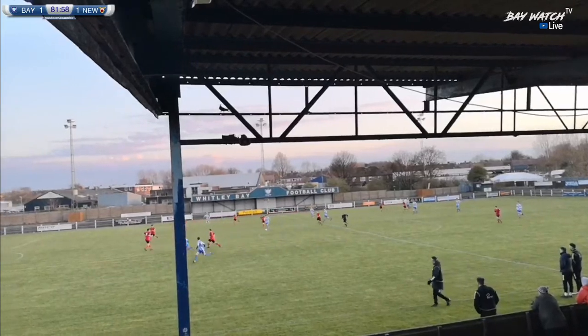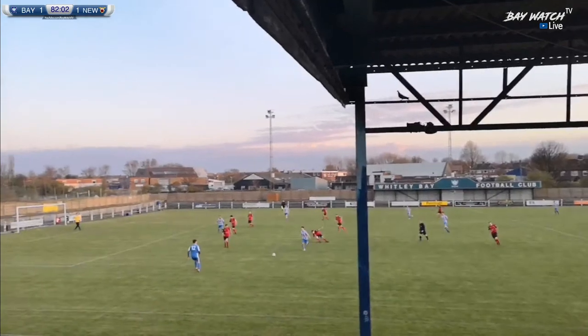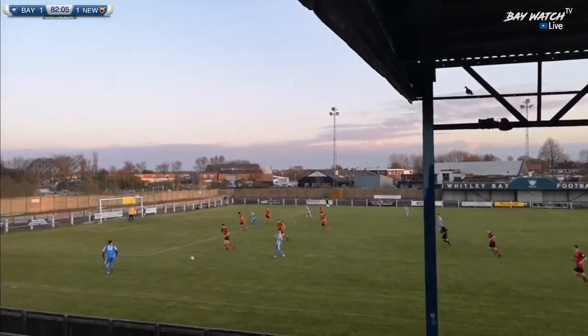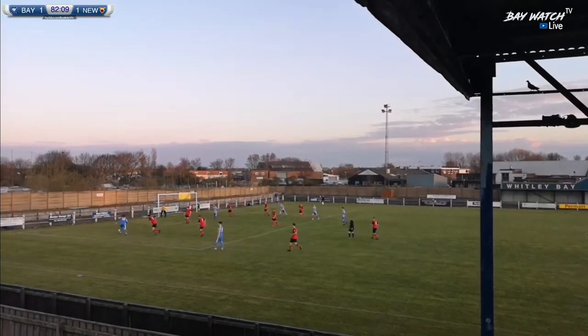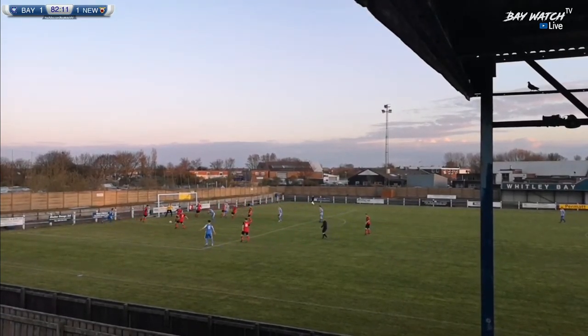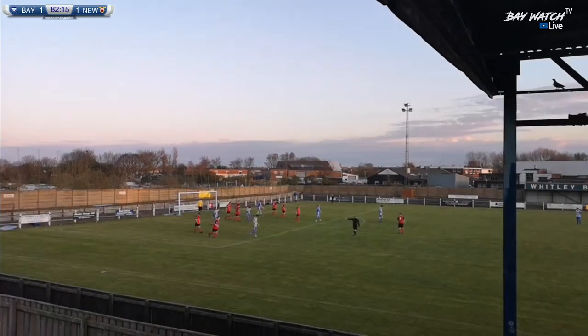So, cleared the... Oh, a lovely little turn there from the Whitley player. Ball played through. Ah, but that ball wasn't good enough. But he managed to retain possession. He retakes possession. And it's Richard Coulson on this near side. Managed to keep possession of the ball. And then the cross comes in after the ball's laid back to him. And it's just gone out for a throw-in.